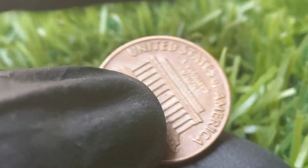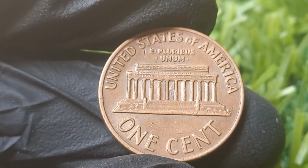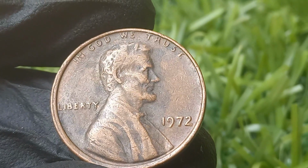At first glance, it looks ordinary. Just a copper coin, the kind you've seen 1,000 times before. But hidden within this tiny piece of metal is a story of minting mystery, human error, and a staggering fortune that could change someone's life overnight.